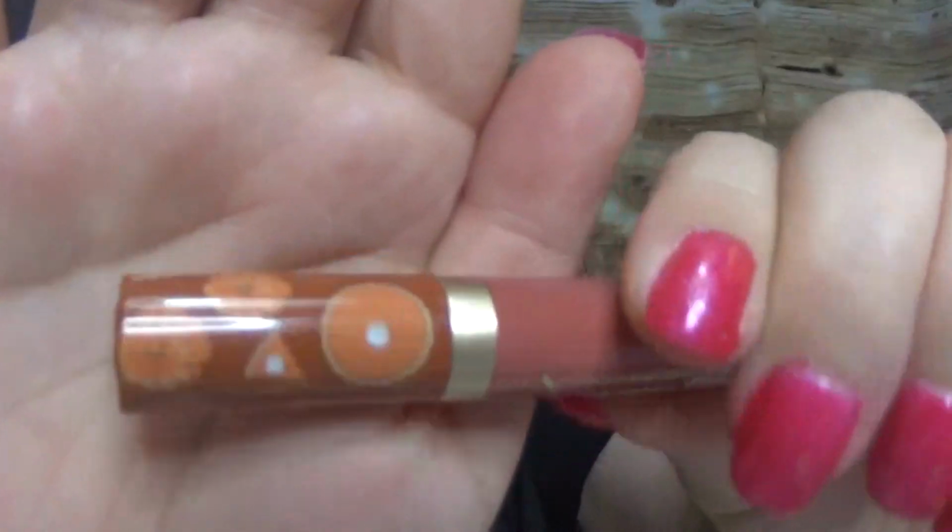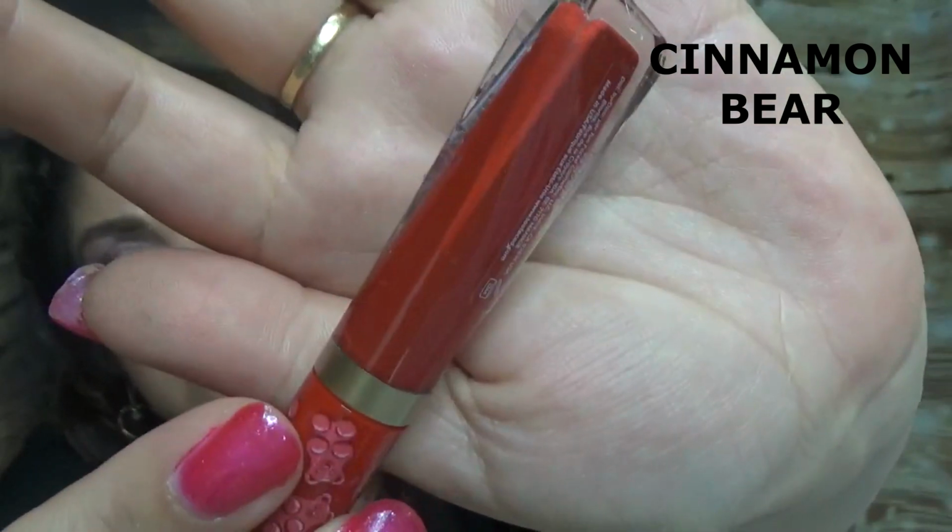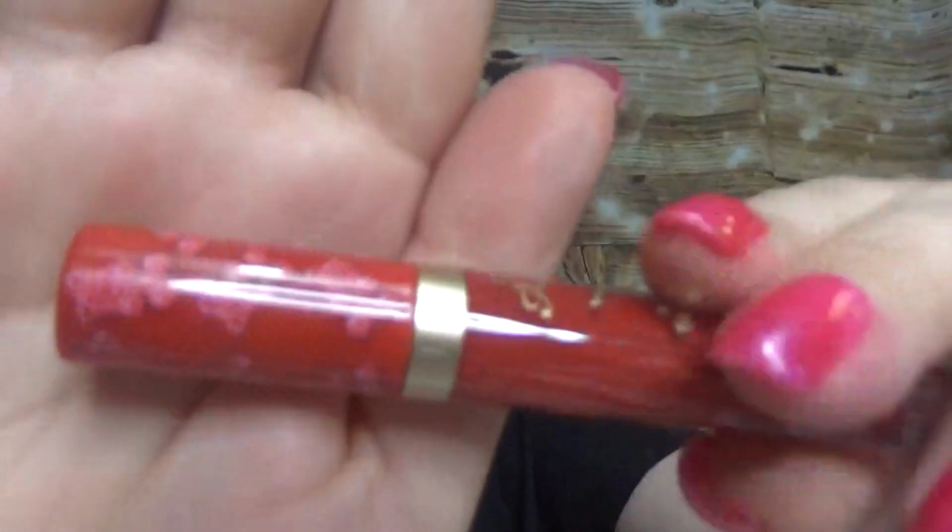I don't know if I showed you. Here is the pumpkin spice. Here is the Sugar Cookie. And let's see the next one. And it does work way better if you use the lip balm before. And the next one is, let me just use the lip balm. The next one is Cinnamon Bear, and here is the shade of this one. And I'll show you the packaging. So here is the third shade, and here is the packaging for this one. Let's see what this one does.